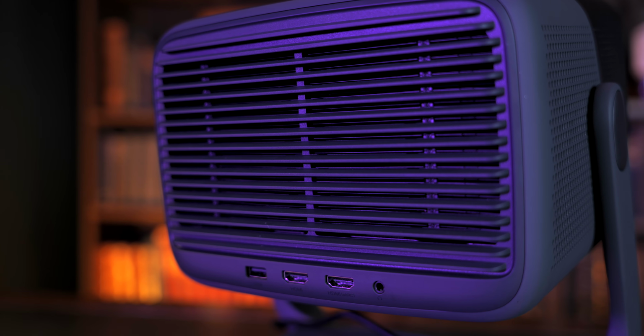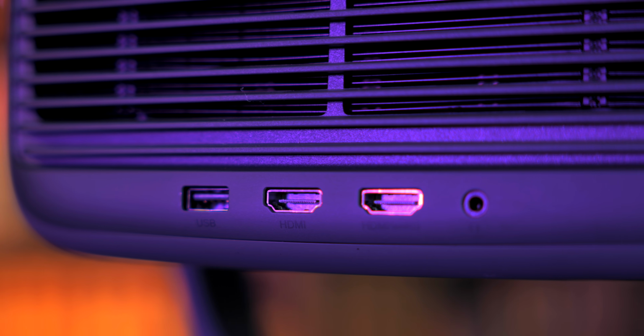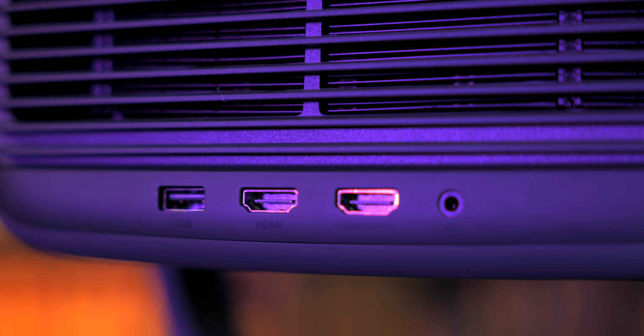But if the sound isn't quite good enough for you and you want to essentially wake the next village over whilst watching Harry Potter and the Philosopher's Stone for the 18th time in a row, then fortunately on the back there's a 3.5mm output and HDMI eARC port for things like soundbars, along with regular HDMI and USB 2.